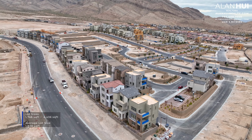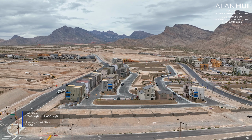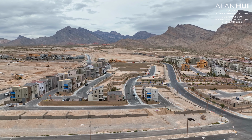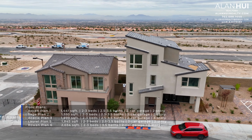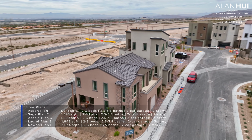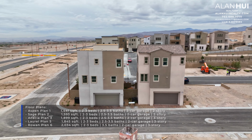The lot sizes will range between 1,746 square feet up to 4,436 square feet, with the average lot size being 1,800 square feet. Vireo will feature a collection of 5 different floor plans. These homes range between 1,441 square feet up to 2,034 square feet, between 2 to 3 bedrooms, 2.5 to 3.5 bathrooms, a 2-car garage, and between 2 to 3 stories.